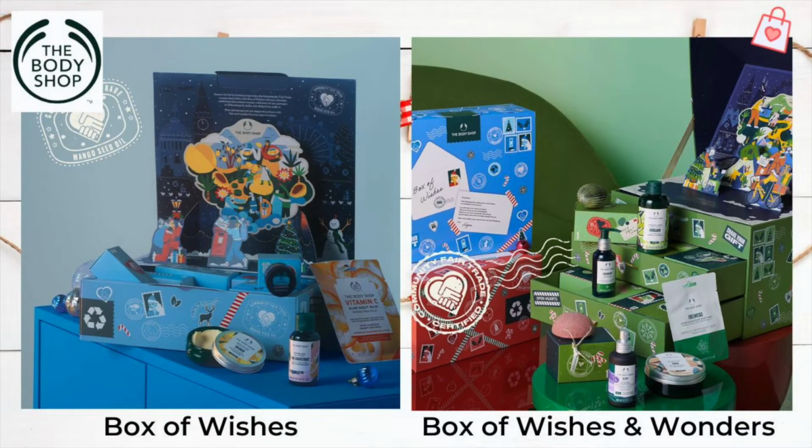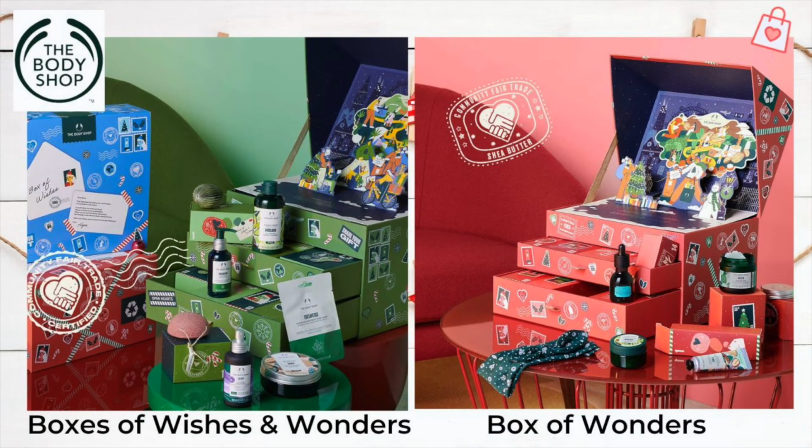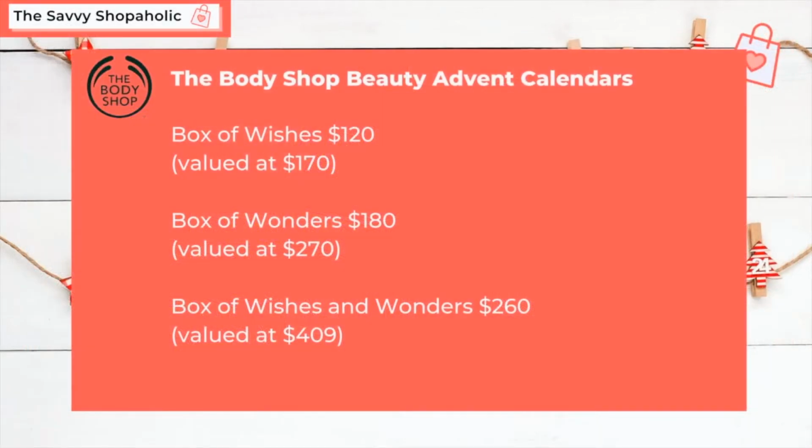So Box of Wishes. So that's at $120, but I did promise you that I would give you what the true value is. So for the product that's in this box, it's actually valued at $170. The other one behind me, now the Box of Wonders is at $180 and true value is $270. But I have got the massive Box of Wishes and Wonders behind me. And just to dig into that one a little bit, and when I say massive, it is, you probably can't see it, but do join me for the proper unboxing.